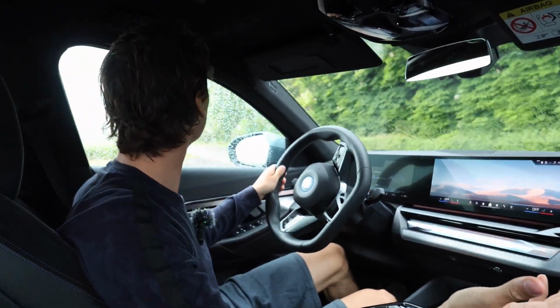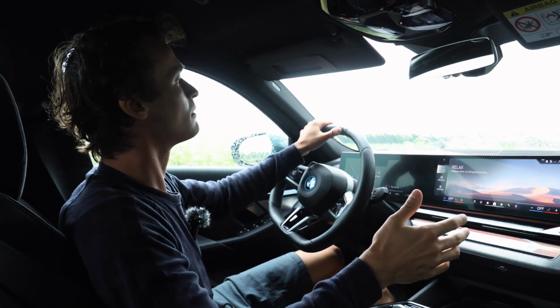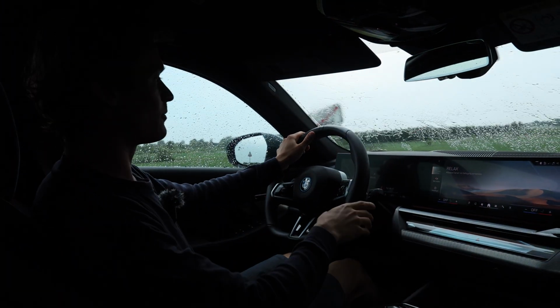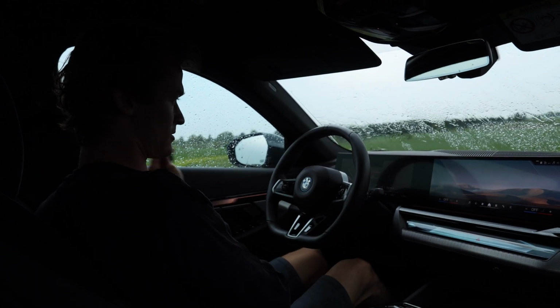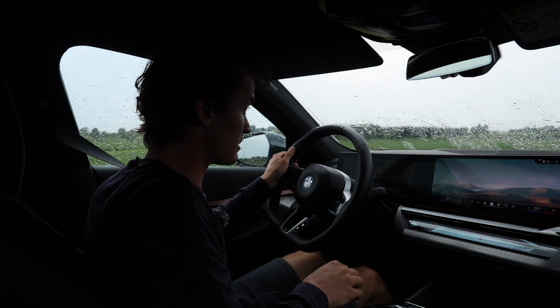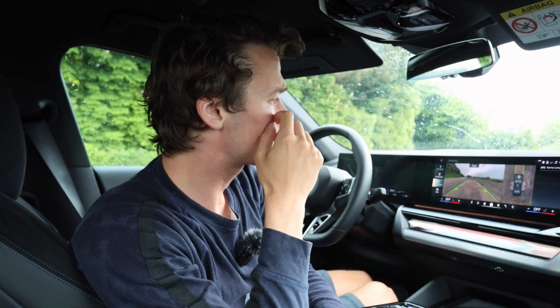Okay, so I'll give it a bit of throttle. Ridiculous. Yeah, don't think about the seatbelt. Don't drive without a seatbelt, folks. I would say this mode is absolutely necessary. I could not live without it.